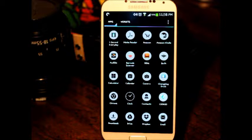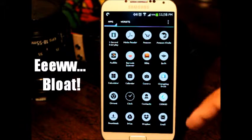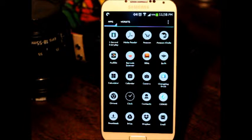And then in terms of other apps that I have on here, aside from the apps that are already downloaded, one thing that Nova Launcher allows you to do is you can hide apps. So obviously there's the bloatware apps that come on the phone, especially with Verizon, but there's very few bloatware apps that you'll see on here when I go through the different apps.